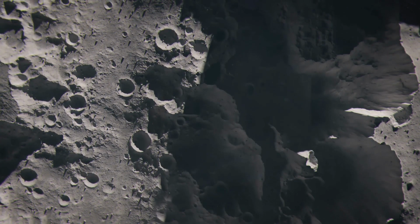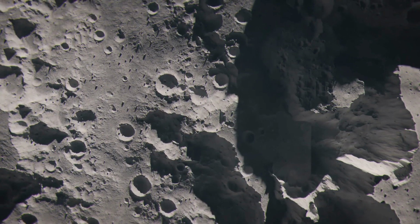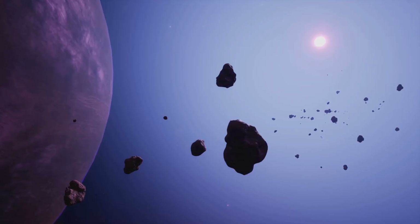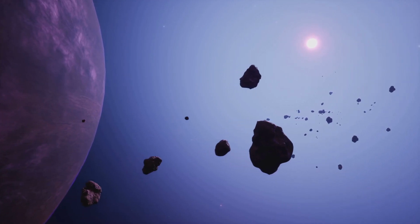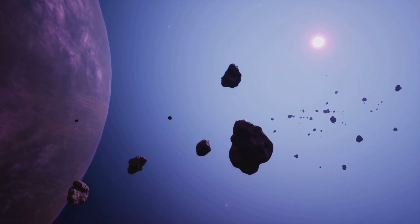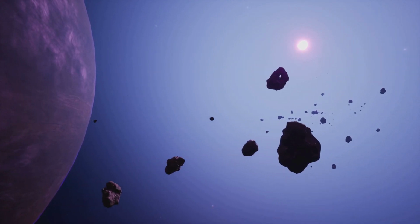Its surface composition remains largely unknown, but it's believed to be primarily composed of rock and ice, similar to other members of the Carme group. This composition, along with its retrograde orbit, further supports the idea that Kallichore is a captured object, a remnant from the early solar system's chaotic period of planet formation.